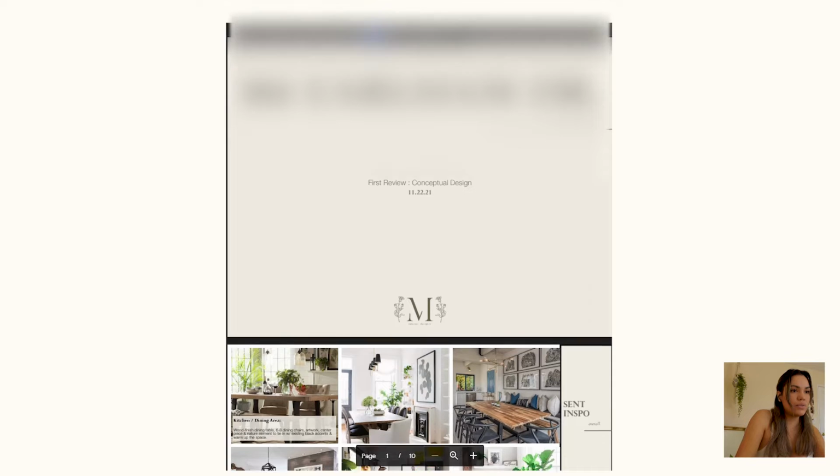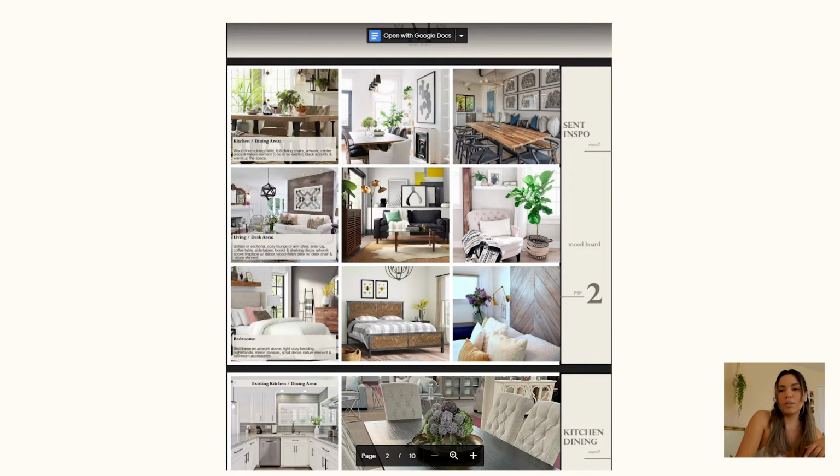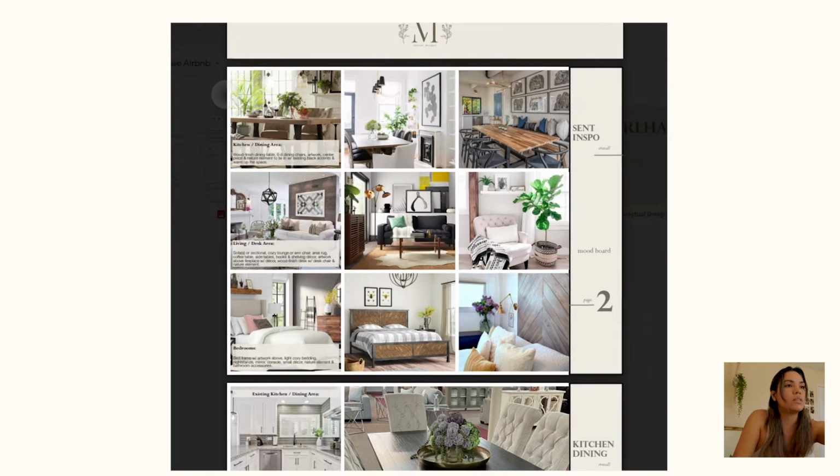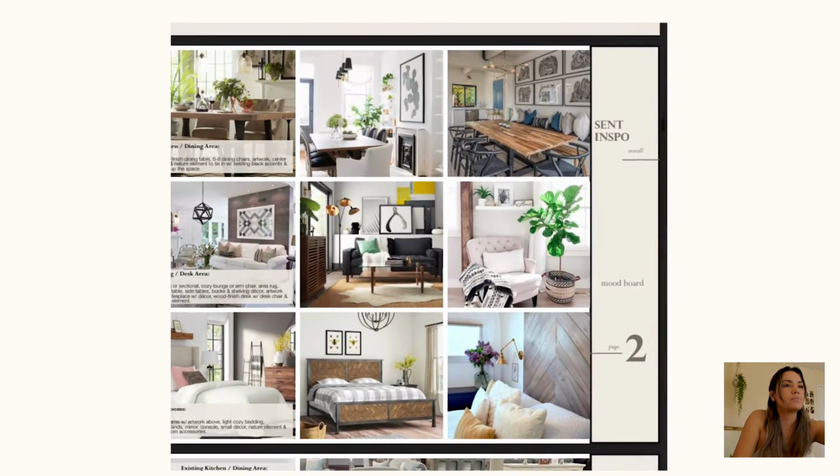Here we have, so in that email too, I don't show it on there, but he sent me inspiration pictures of what he wanted. I went ahead and included this in this presentation. I jotted down design elements that I wanted to incorporate within each of these spaces. It makes it a little bit larger for you guys.